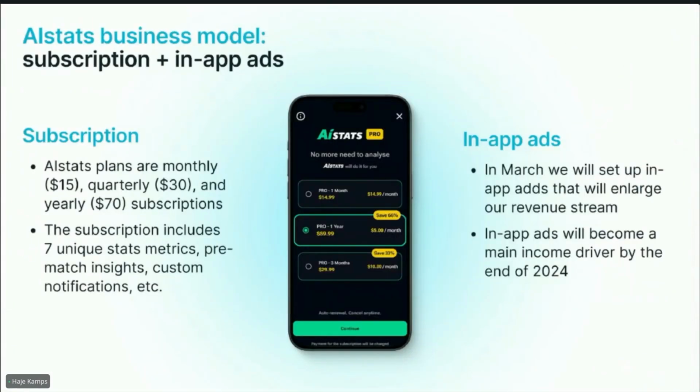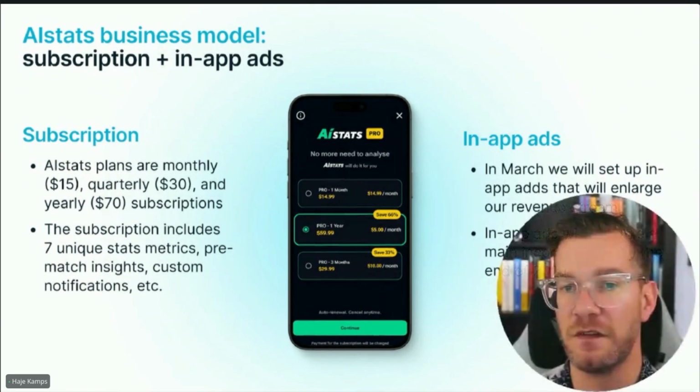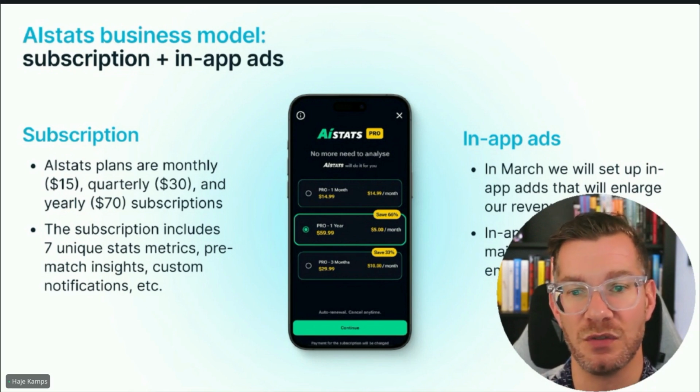Okay, business model, $15 monthly subscription, quarterly 30, yearly 70. Okay. That's a pretty good pricing model. And now I'm very curious who is excited enough about football stats to want to pay $15 a month. $15 a month is a lot of money, so this has to add extraordinary value. And you still haven't really said who cares enough about this to do this.